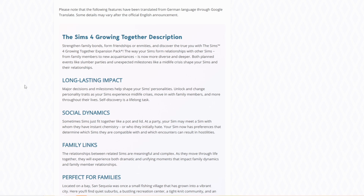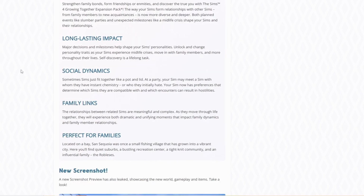Also, midlife crisis seems like it's gonna be a lot of fun. I do believe that was a feature in The Sims 3. I never was one to play Sims 3 with packs. I didn't have any, so I can't say for certain, but I do believe that was a Sims 3 Generations feature. Long lasting impact. Major decisions and milestones help shape your Sims' personalities. Unlock and change personality traits as your Sims experience midlife crises, move in with family members and more throughout their lives. Self-discovery is a lifelong task.